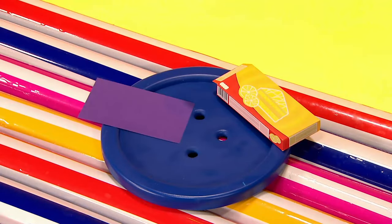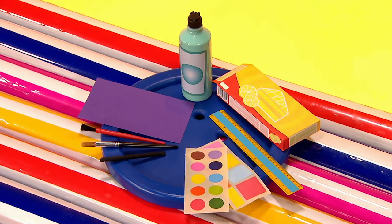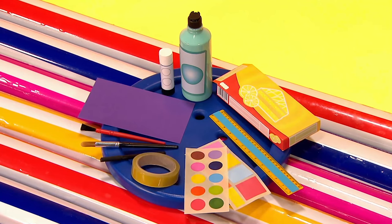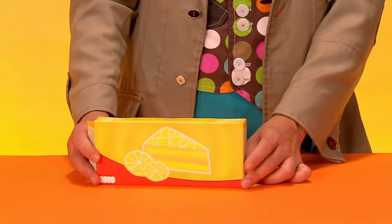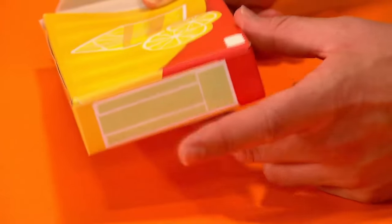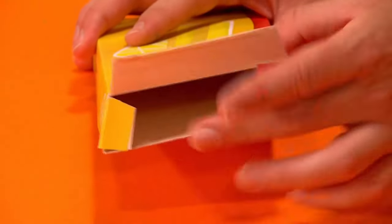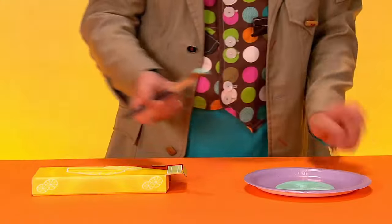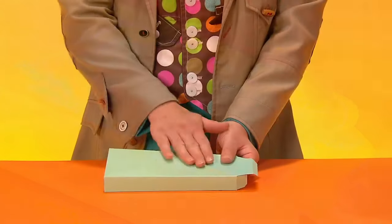You will need a box and some card, paint and paintbrushes, a ruler, stickers and a black pen, a glue stick and some sticky tape. First, take a long thin box and make sure one end is stuck down and the other end is left open. This is where you'll be able to store your pens and pencils. Give the box a coat of paint and leave it to dry.